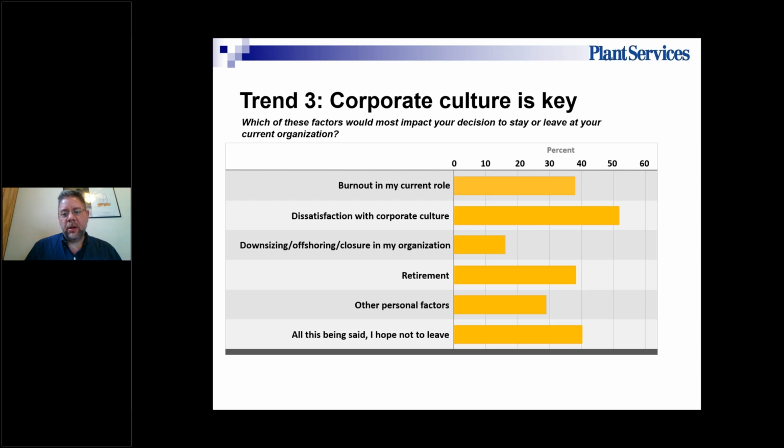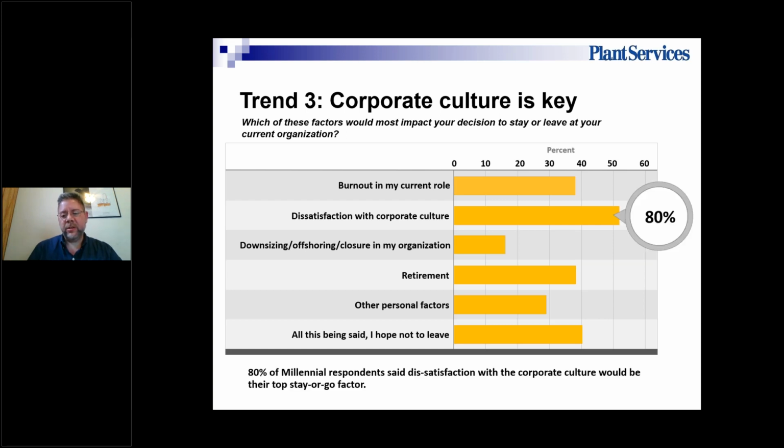So we asked people in a workforce survey which of these factors would most impact their decision to stay or leave. Look at the second row there, dissatisfaction with corporate culture. This is a survey that we did in 2019. More than 50% of respondents said that was an issue, and it turned out to be the number one issue. And in a surprise to us, when we split out the results by generation, 80% of millennial respondents, and this is your future workforce, said dissatisfaction with corporate culture. For those of you who are millennials listening, this is you, and this is your satisfaction with industry.